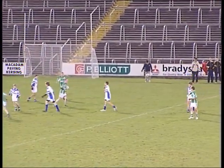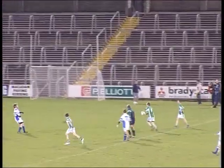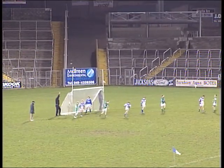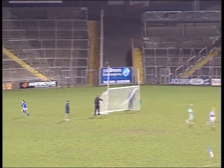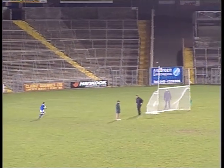Here comes Maguire. Maguire gets the nudge in the back, wins the free. He probably will be the taker. Doesn't really suit, ideally, a right-footed kicker. Nonetheless, he sends her in, and he sends her high, and he sends her over the bar. Good score from Maguire. Difficult angle for the right-footed kicker. Back to a two-point game. Lots of time left.